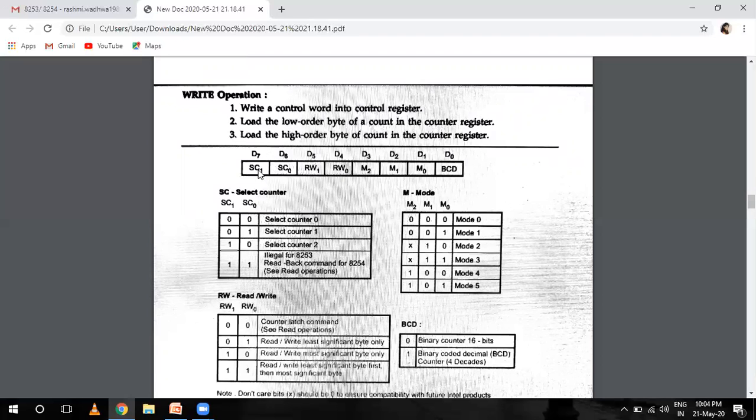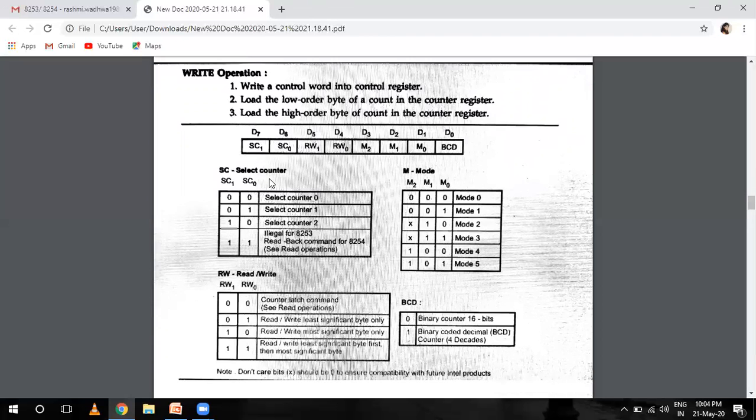And this is for select counter, SC1 and SC0. When D7 and D6 both bits are 0, then counter 0 is selected. When this is 0 and this is 1, then counter 1 is selected. When D7 is 1 and D6 is 0, then counter 2 is selected. And when both are 1, then it is the read back command for the 8254. Now come to the read operation, and the cross is for the don't care condition.